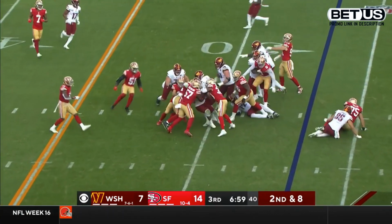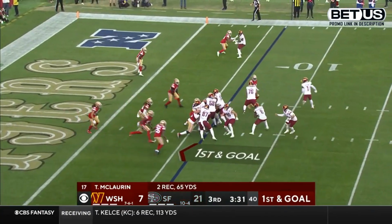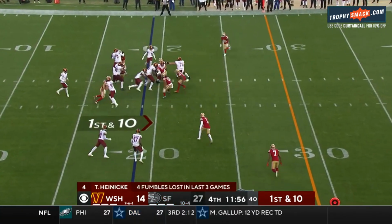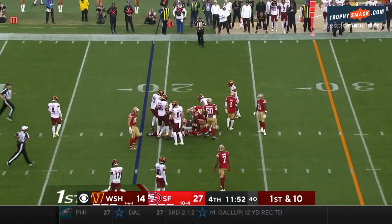Robinson, second down and 8, right into the teeth of that Niner D. Warner, second and goal. Robinson shifting to the three. For Taylor Heinicke, it's first and 10. Robinson tries to jackhammer his way up there.